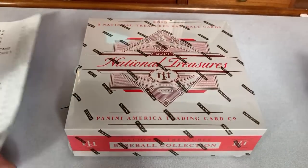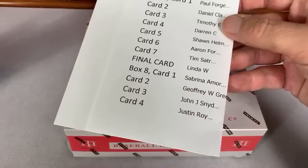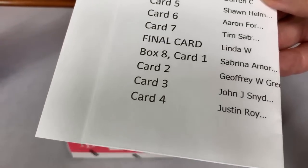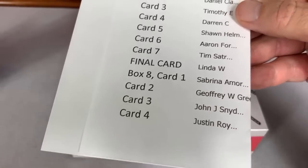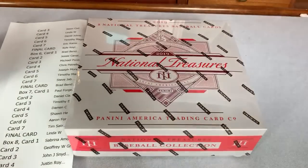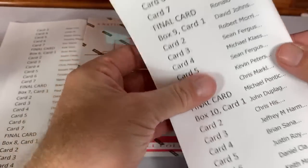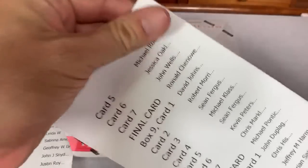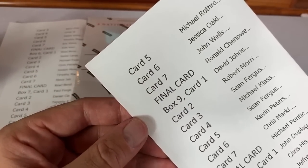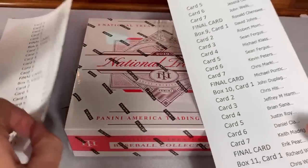Zoom on out. All right, before we start ripping this open, box 8, we got Sabrina. You have card number 1. Jeffrey's got 2. John's got 3. Justin's got number 4. And then we go on to the next page here. And then we've got, let me fold it back, Michael, who's got number 5. Jessica's got 6. John's got 7. And Ronald has the final card. So you get the booklet, Ronald.